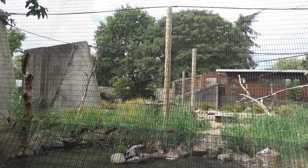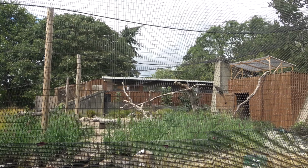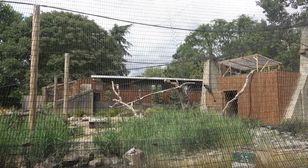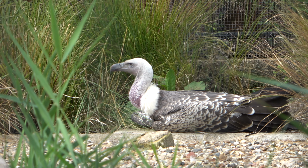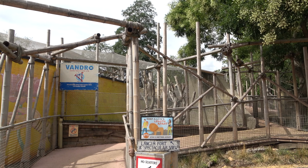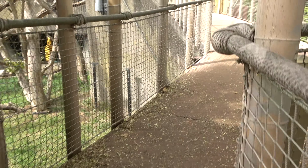Opposite to the second lion enclosure is a large aviary for the Ruppel's Griffon vulture. Now it's time to head back to that bridge that we saw near the entrance, but don't worry, we will run into the lions again.